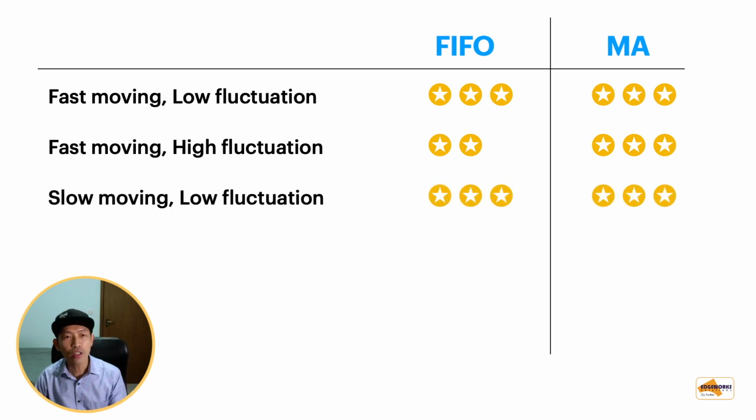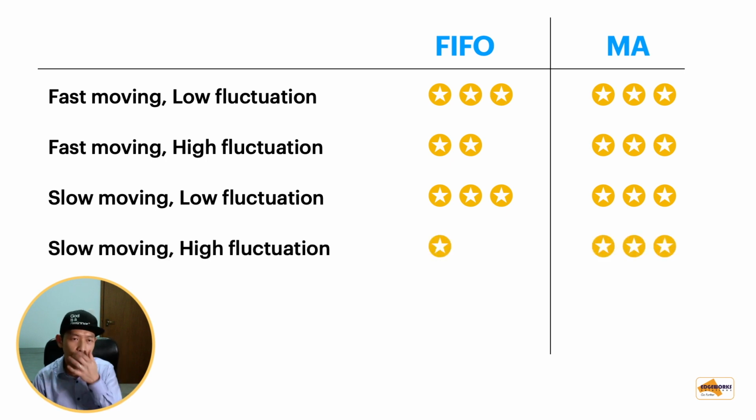The next one is if you have slow moving stocks, we are talking about months or even years sometimes, so your stock movement is pretty slow, and you have low fluctuations of your inventory. Actually, in this case, I think both are fine. But again, if you really want to pick one that is better, I would think that moving average would be better. Later on, I'll show you why. Next, if you have slow moving inventory but high fluctuation cost, the best is still moving average. Why? Because if you use first in, first out, you will get a wrong COGS impression. Later I'll share with you in detail.